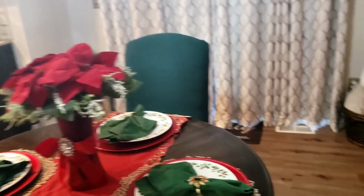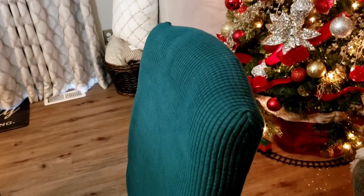Now, you guys know that I had red poinsettias last year on the table, but they were different than these. These chairs, let's talk about these chair covers. Guys, you know my chairs are tan and I wanted to do something different. So I decided to go to Amazon and order some chair covers.